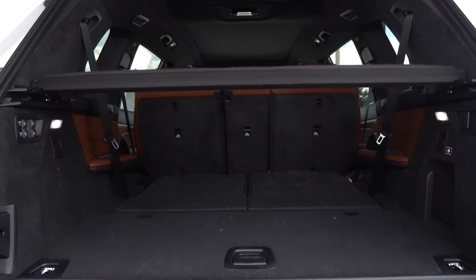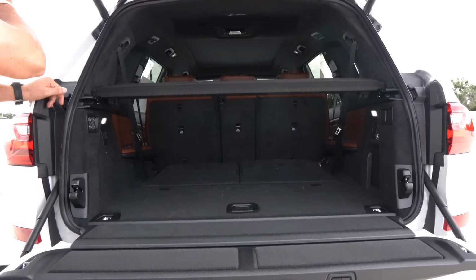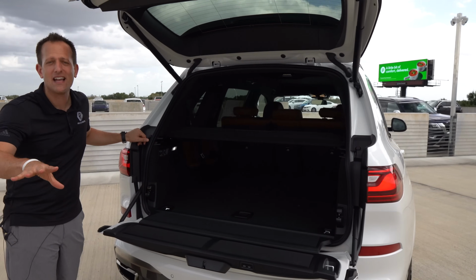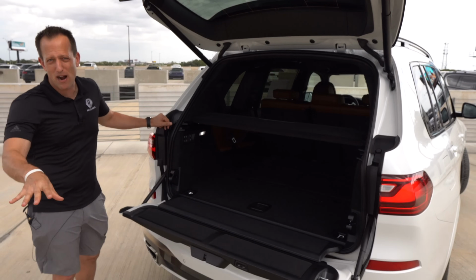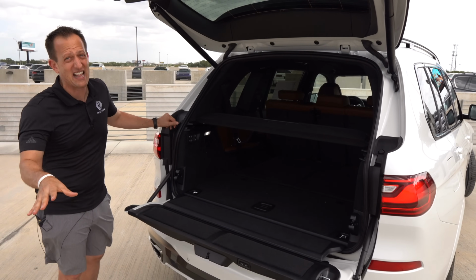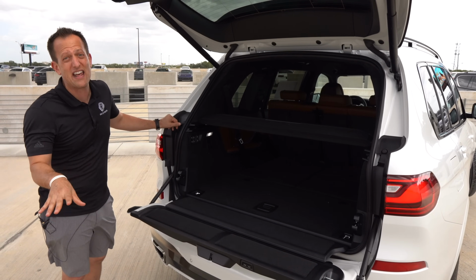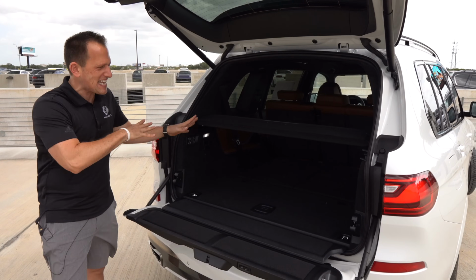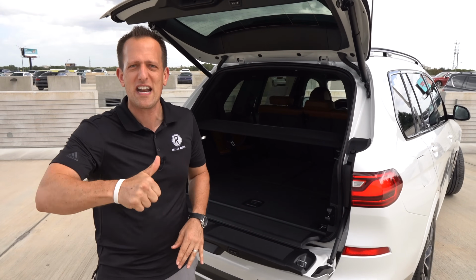Now you fold down that mid row, you'll have 90 cubic feet of space. Now the good news is you'll have 90 cubic feet of space. The bad news is not as much space as the Cadillac Escalade. Cadillac Escalade, you fold everything down, it has over 100 cubic feet of space. But why don't we go ahead, I'm gonna get this all sorted back here, but if you're ready, I'm ready.